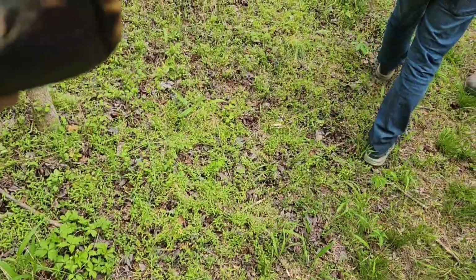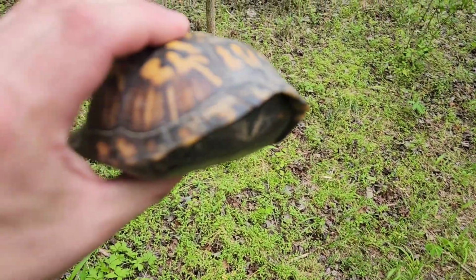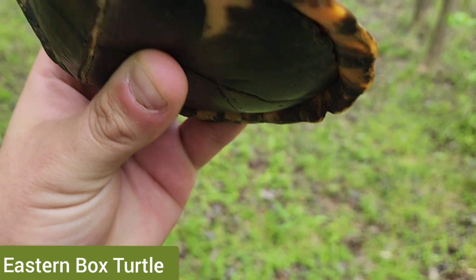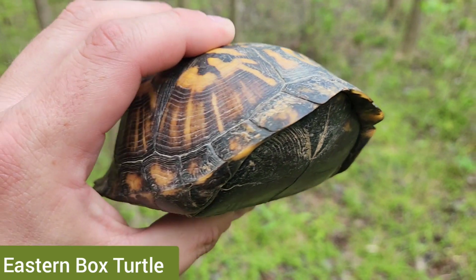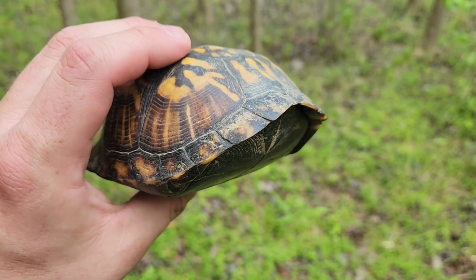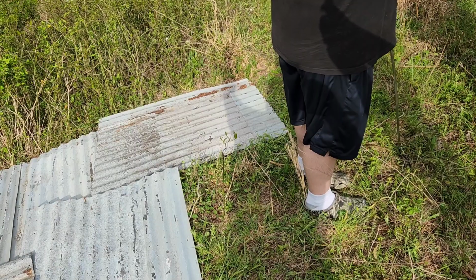All right, so found our second box turtle today. This one a decent-sized adult. I think it's a male. He is completely boxed up. Pretty though.